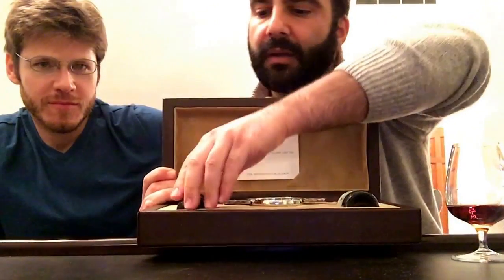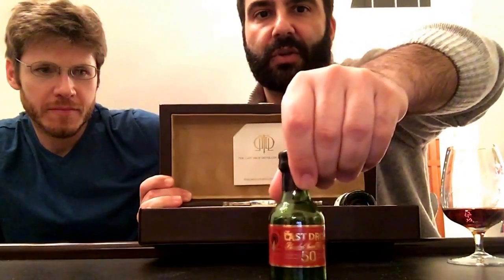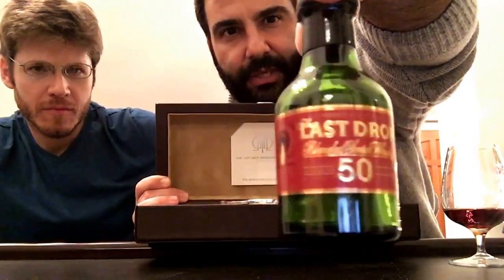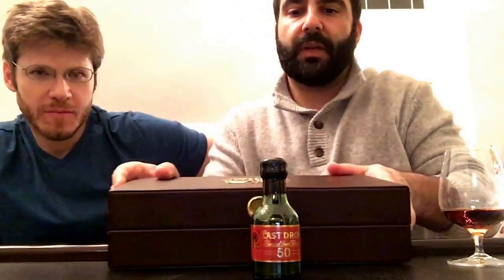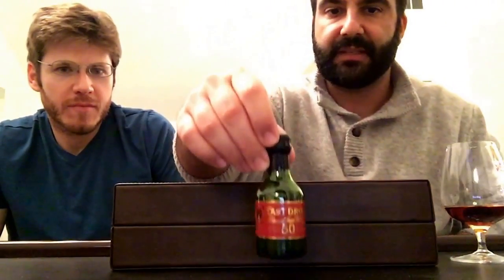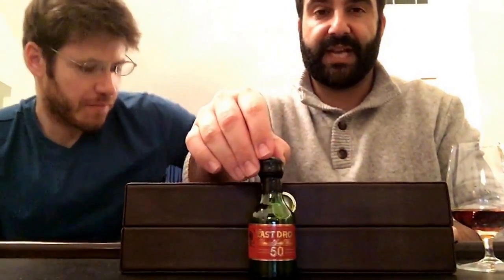And I've already, for the last 20 to 30 minutes or so, poured this guy right here. This is the third release, 50 years old. This is bottled at 50.9% ABV. So at 50 years old, the fact that it is still above 50% ABV, that's pretty exciting.